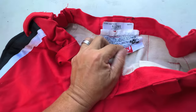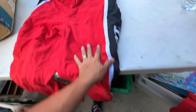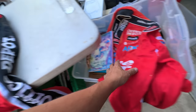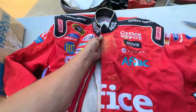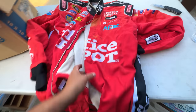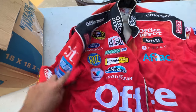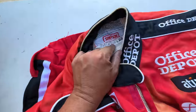And then these right here are very interesting. Look at this, Team Simpson and Lowe Office Depot. These appear to be the real deal right here. Racing clothes, maybe fire retardant, I would think. Unfortunately, the jacket has some fading here, like it was left out in the sun or something. A couple spots there. Too bad, but that's still really, really nice. Look at all the patches on it. This is interesting. Office Depot, Simpson. That is interesting, to say the least, guys.